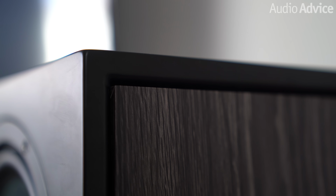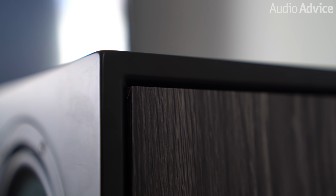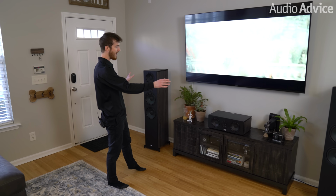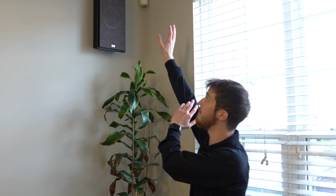It matched their idea and their aesthetic that they got from looking at our inspiration gallery, so they worked out perfect for look-wise and the quality of sound that they were looking for. This customer had a pretty unique situation where they had pre-existing wire ran up the wall and coming out up here opposite of the main setup.